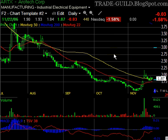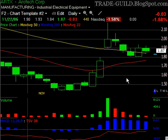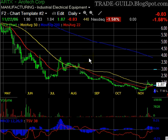And here's ARTX. And ARTX, I liked around that 22-day moving average. It pulled down pretty close to it the other day. This one is actually supporting off of this gap right here. You can see the support right in this area. So $1.80, $1.85. I think we're in a pretty good area for a buy right now in ARTX.